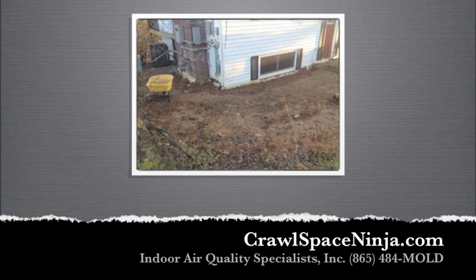So this is kind of a smaller project. We just had to do this side of the house. The other side is a garage, and it didn't have any water intrusion. Just the water intrusion was in the basement, the finished part of the house.